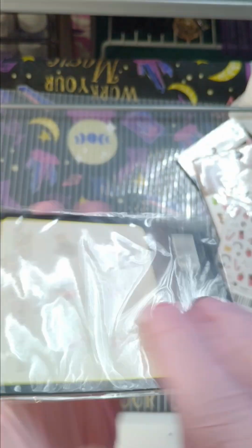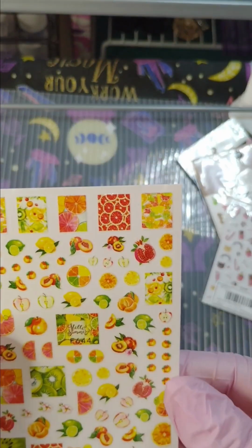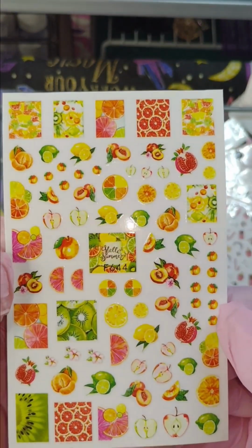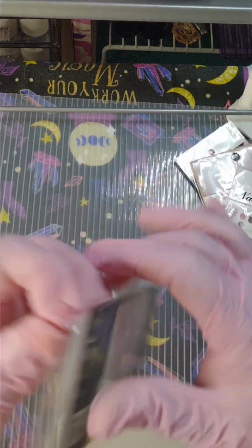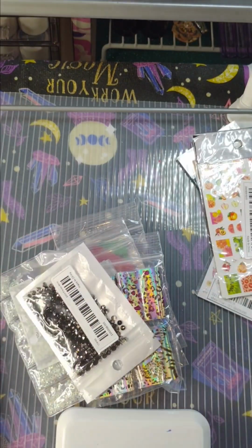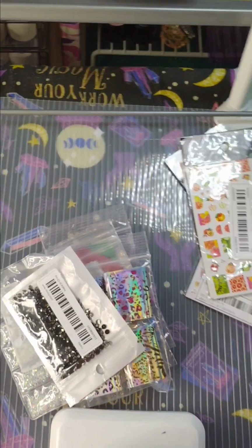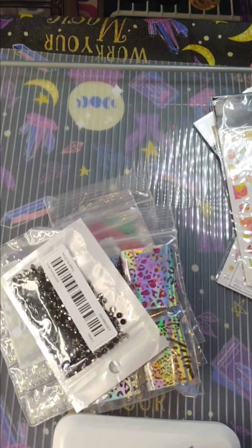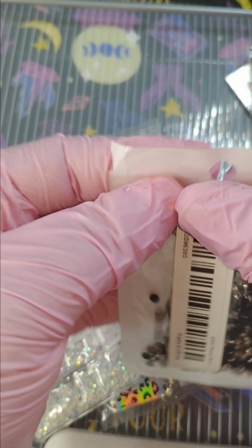Let me take this out. Ooh. Okay. These are nice. I like stickers. Yes. Okay, y'all, it's so much stuff in this box. Like, it's so much stuff in this box. I'm going to adjust my camera because I'm about to get into these rhinestones and stuff for y'all, okay? Let's bring it down. All right. Let me move this stuff out of the way.